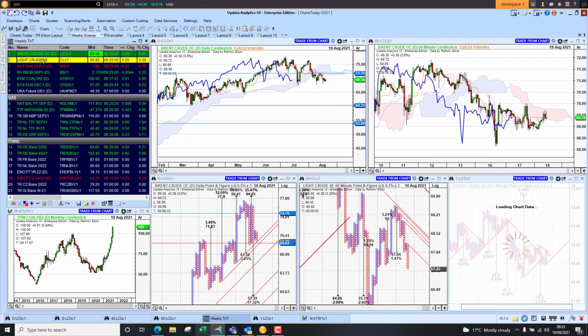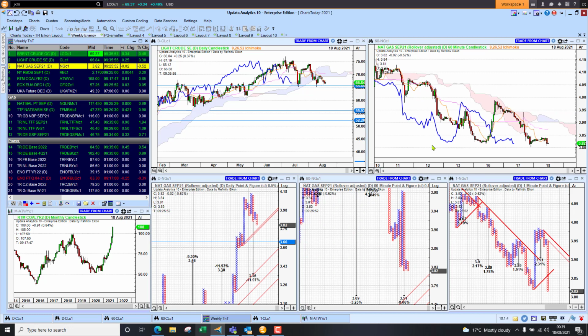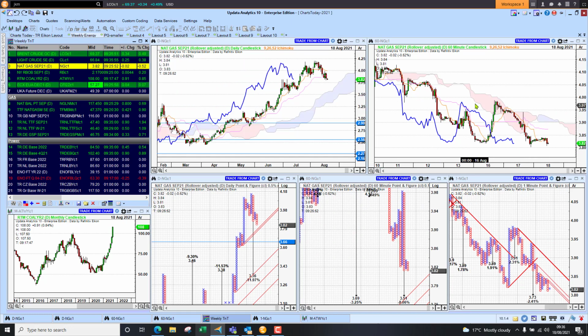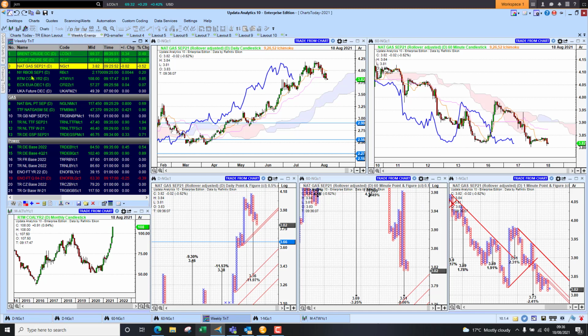Looking at WTI, similar picture here, of course. Need to hold that 65.80 level. US nat gas sitting at 382. We were bearish nat gas this week. We did see a little bit of recovery, but we are actually seeing that pushing higher.